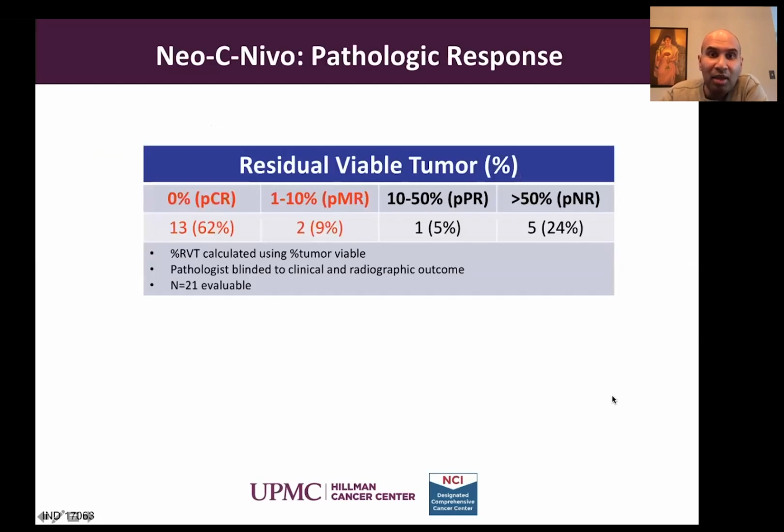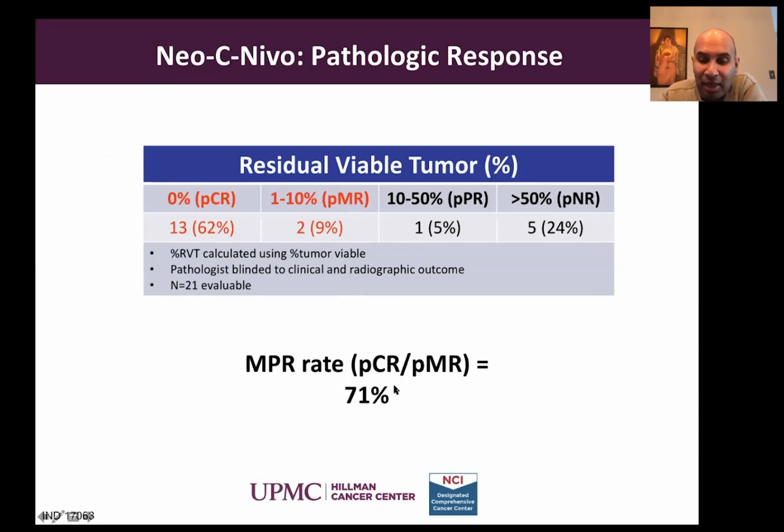What is really impressive, however, is that this particular combination causes cancer eradication at the level of the tumor after 7 weeks, 71% of the time. So what's really, really amazing about this particular combination is that not only are we seeing complete eradication of tumor or near complete eradication of the tumor 71% of the time, but that this is happening without the major side effects that were seen with some of the other immune therapy combinations.